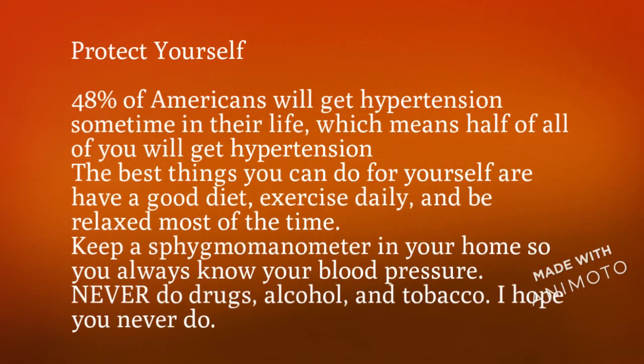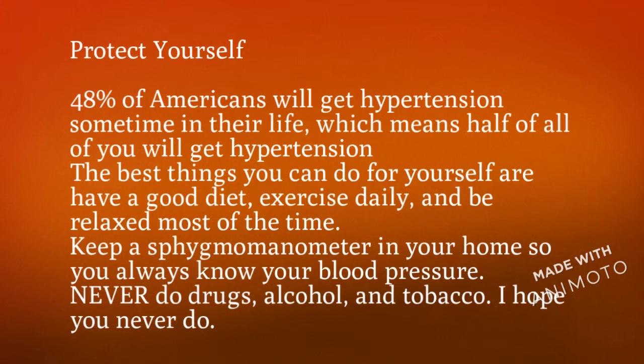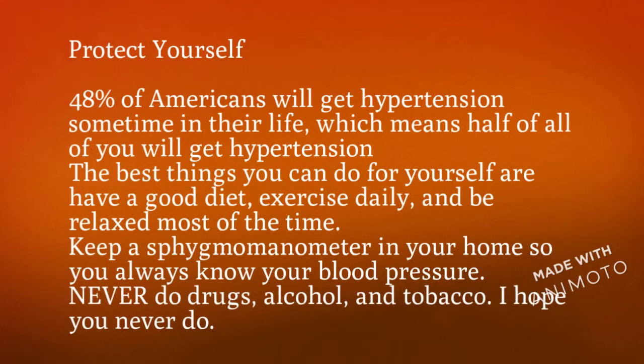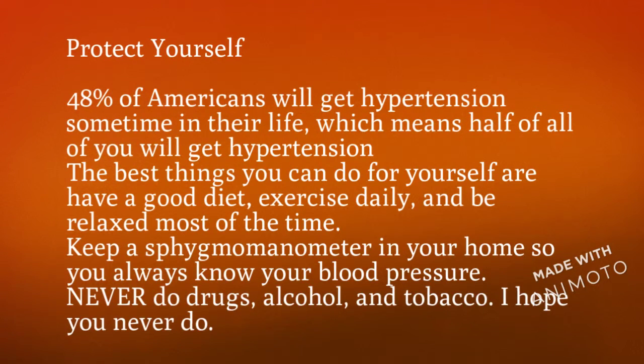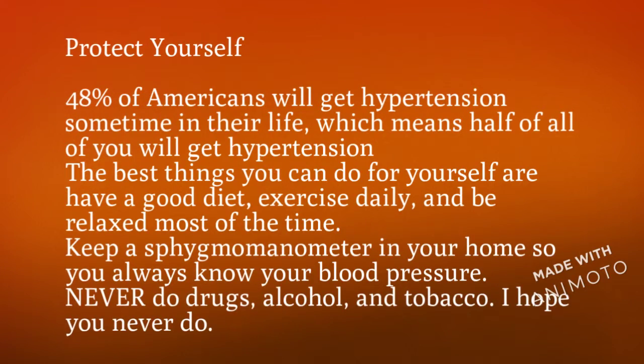48% of Americans will get hypertension sometime in their life, which means half of all of you will get hypertension. Protect yourself by eating a good diet, exercising well, and being happy most of the time. Live a balanced life, no more, no less. Keeping a sphygmomanometer in your home might be helpful so you can keep track of your blood pressure. Save yourself before the silent killer gets you.